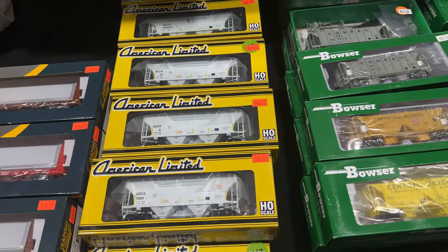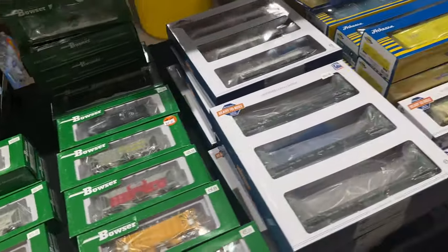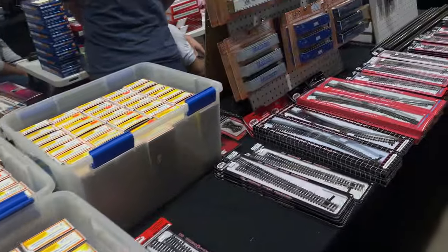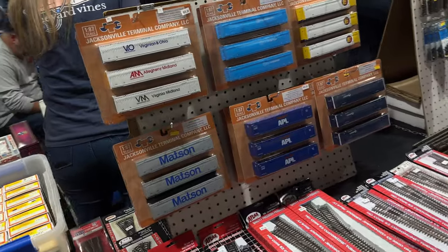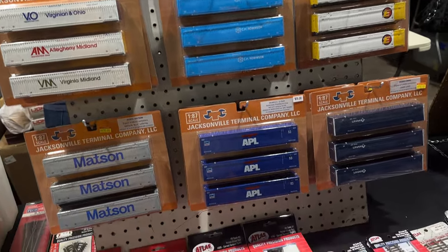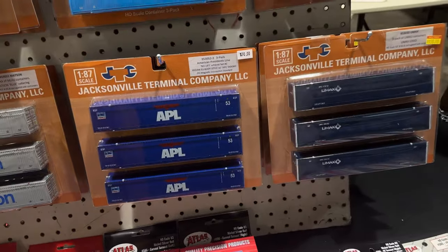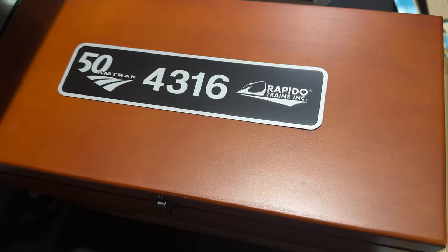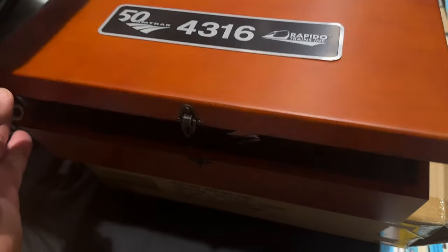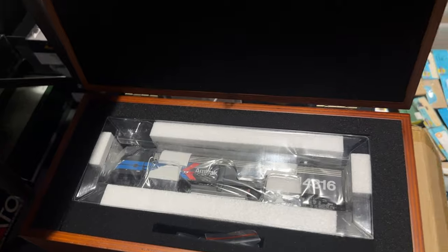American Limited, Bowser. A lot of Atlas tracks. I'm looking for some containers, but not in HO. It's a Jacksonville Terminal Company. Those are $50. Oh, we have a special 50th edition Amtrak 4316. Oh, look at that. That is nice.